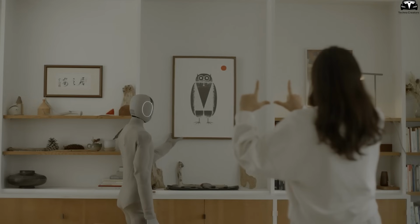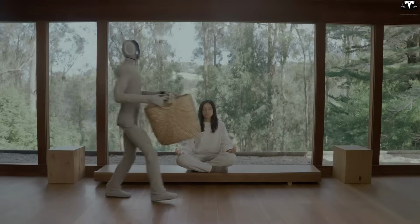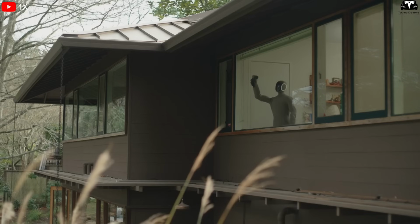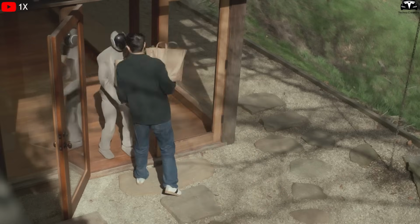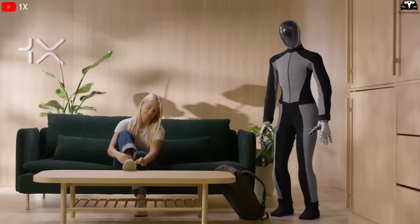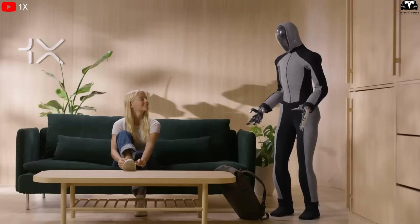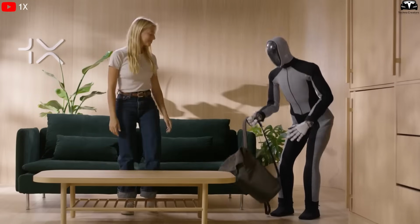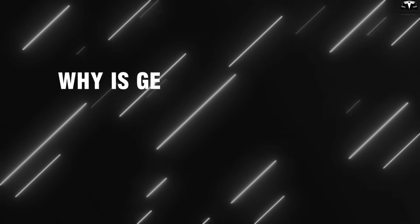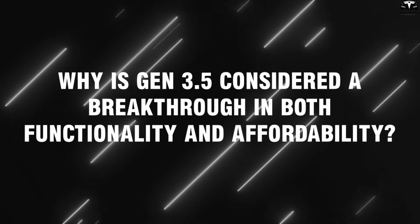If robots are going to flood into households in the future, what will determine which robot suits you best? The answer isn't how many tasks it can complete, but whether it can do things the way you want them done. And if you had to choose between a robot that's good at everything but impersonal, or one that learns from you, understands you, and serves like someone familiar? Who would you choose? Why is Gen 3.5 considered a breakthrough in both functionality and affordability?